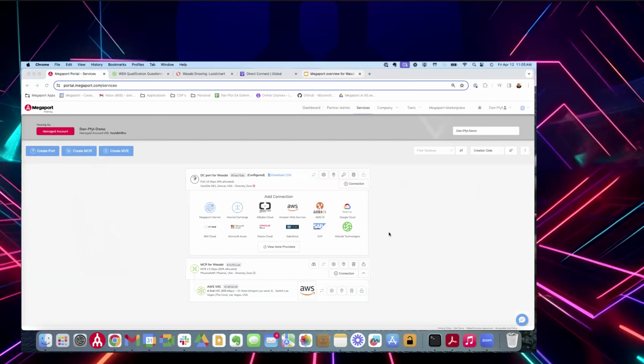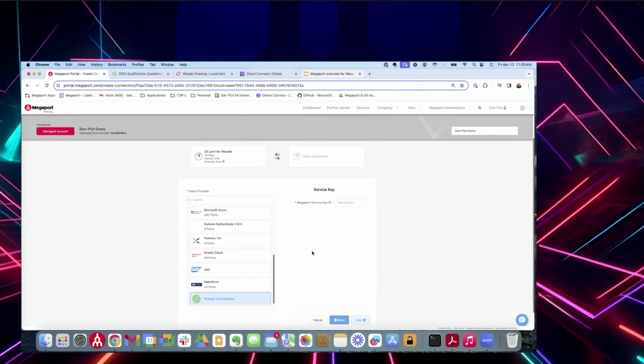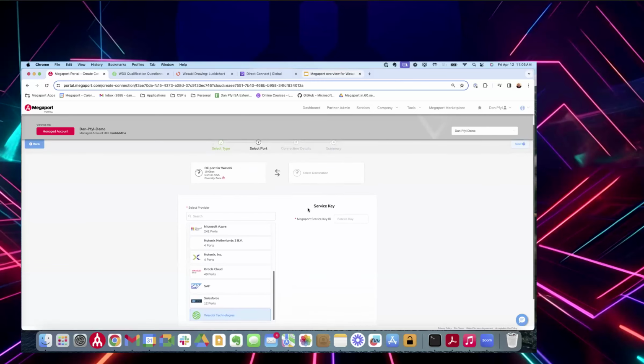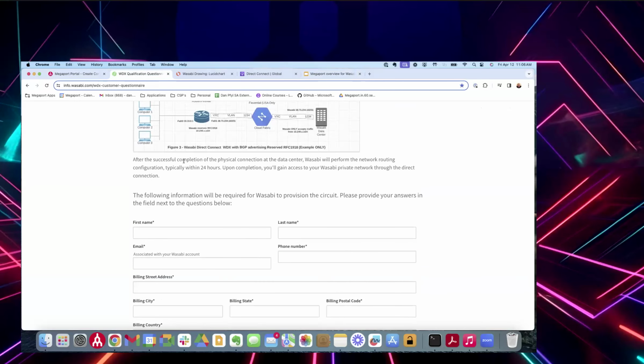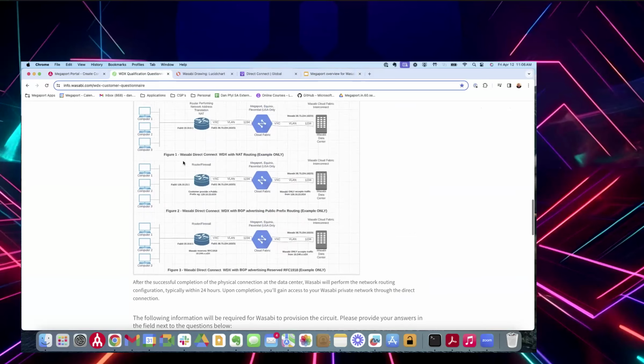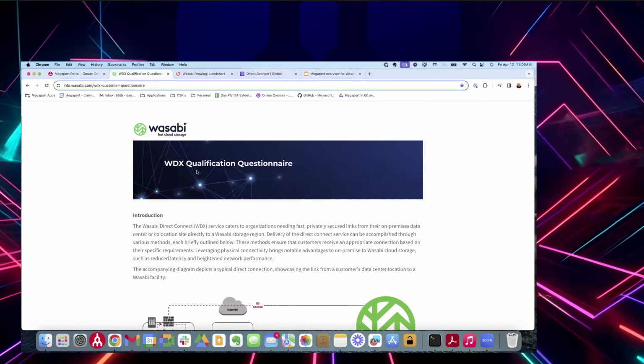I could click as easy on this tile right here. And what's going to happen is the Megaport portal is asking you for a service key. Now, this is a good time to talk about the service key, right? So, you need to engage Wasabi. And when you engage Wasabi and set up their WDX connections here, there's a qualification and questionnaire.